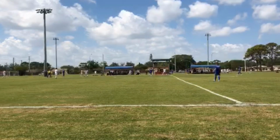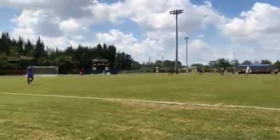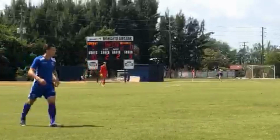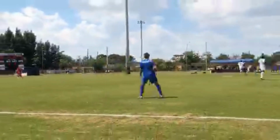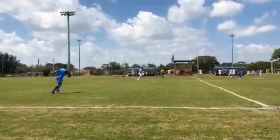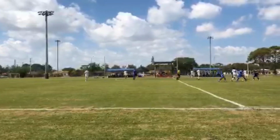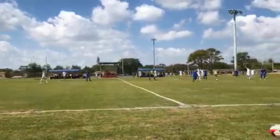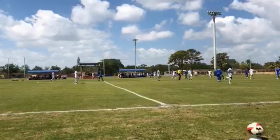So again, if you're just joining us, it is 5-0 Miami FC leading Weston FC. Pretty explosive second half, 3 Miami FC goals. The game has settled down quite a bit since that time. That was a handball. Handball on Fanfoni. Weston FC with a free kick.